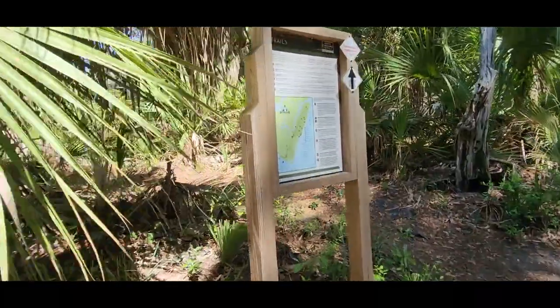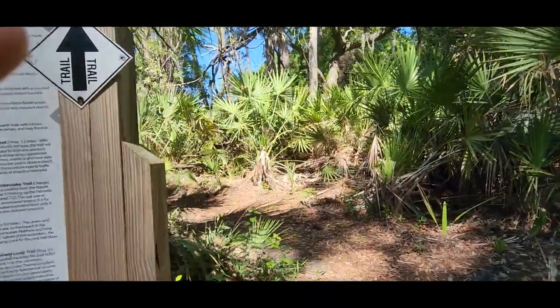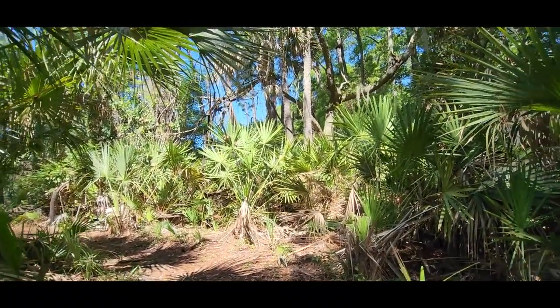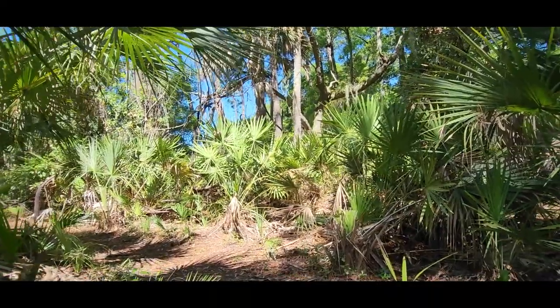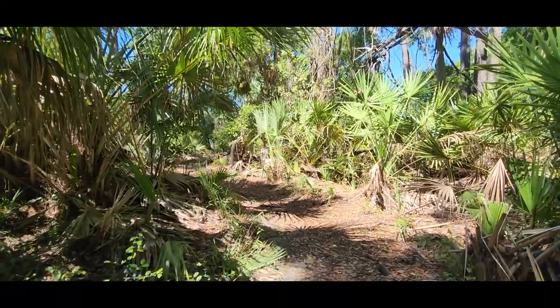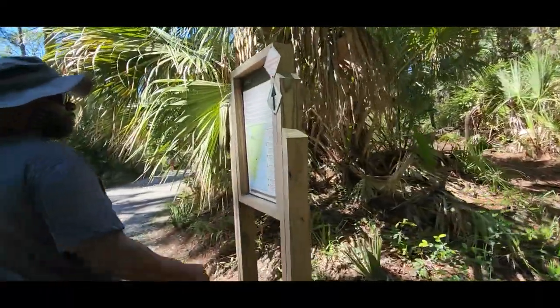Here's a map. That's Diamondback Rattlesnake Trail. I'm not going down that rattlesnake trail. Oh, we went down that yesterday. It's tough, y'all. He said that's a tough trail. You want to do it? Well, let's see where it leads to. I think I wanted to do that one on the way back.